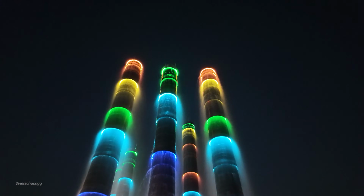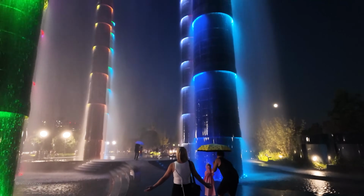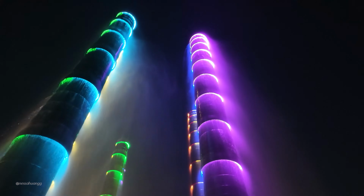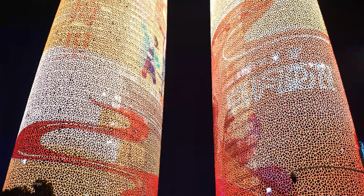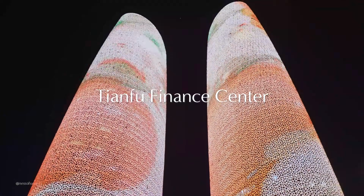At first, we thought we would call it a day after seeing this giant bamboo and simply find some dinner before heading home. However, two buildings caught our eye as they lit up beautifully at night. And of course, we had to visit them.